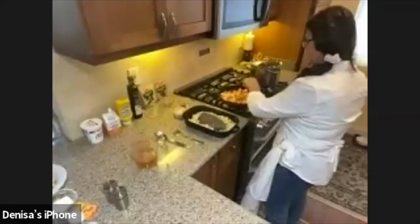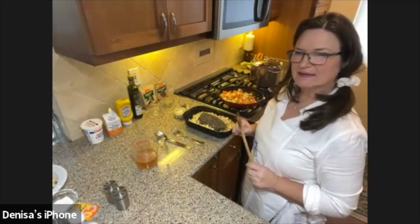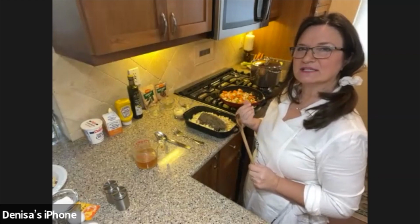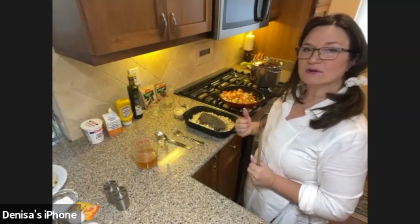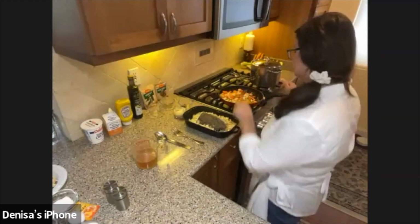And Dennis, another question came up. Can you add parsnip, or would that not work? I think you can, and I did see recipes with parsnip. I'm not a big fan of parsnip. Somehow it just has a different flavor, but it's also a root vegetable. It's the same family as celery. I don't think it would hurt it.